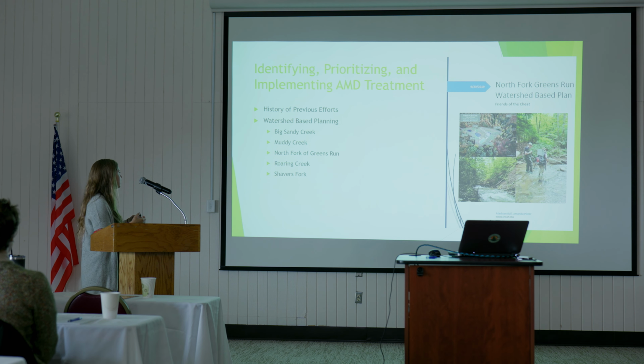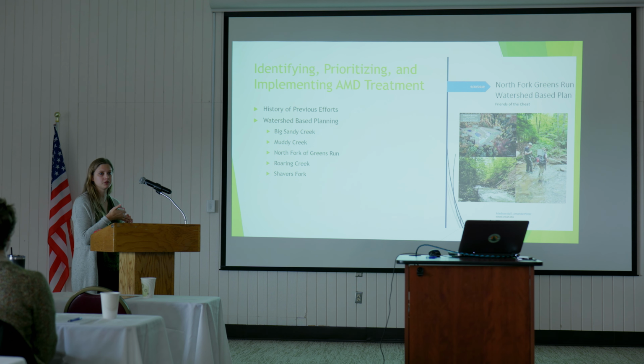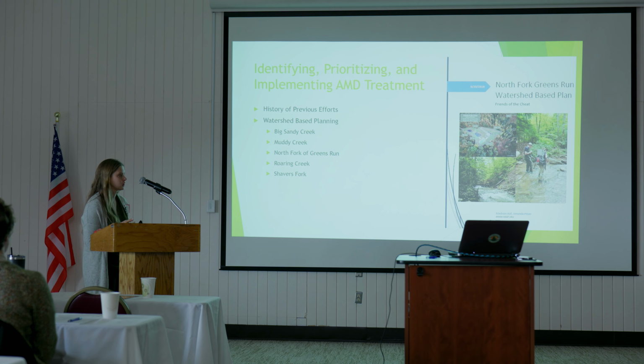So now what we do is we first do what we call a watershed-based plan. We spend about 3 or 4 years extensively studying one watershed, identifying all the sources, quantifying all the sources by collecting multiple samples and taking in-stream samples to understand which sites are having the most impact on our stream system. And right now we have 3 plans that have been completed. We have one for Muddy Creek, one for Big Sandy Creek, one for the North Fork of Greens Run. We have 2 that are in the planning stage as we speak, so that's Roaring Creek and the Shavers Fork watershed.